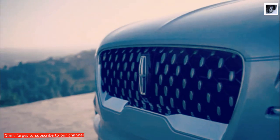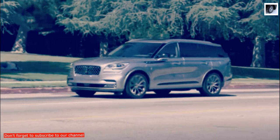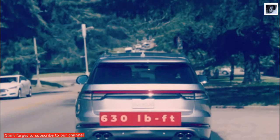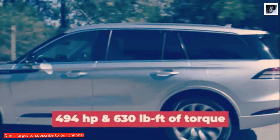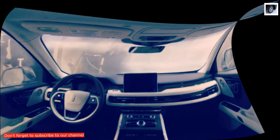Lincoln Aviator Grand Touring, $68,680. It's in its 2nd gen and already way better looking than its big brother, the big bulky Navigator. Thanks to the hybrid's combined power output, you get 494 horsepower and 630 pound-feet of torque, and a lot of space lengthwise but not vertically.